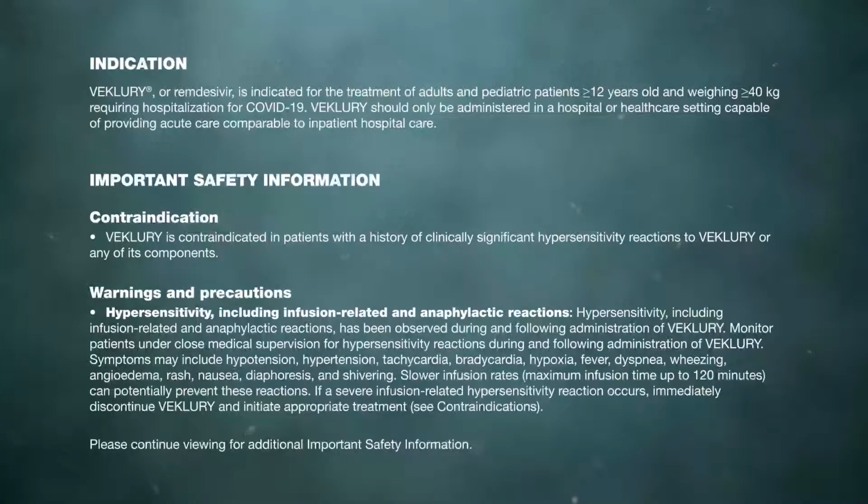Slower infusion rates, maximum infusion time up to 120 minutes, can potentially prevent these reactions. If a severe infusion-related hypersensitivity reaction occurs, immediately discontinue Veklury and initiate appropriate treatment. See contraindications. Please continue viewing for additional important safety information.